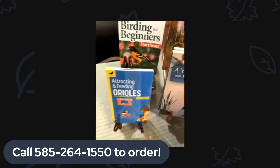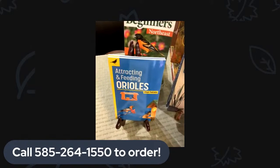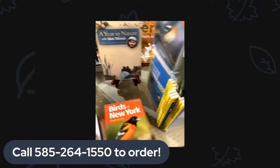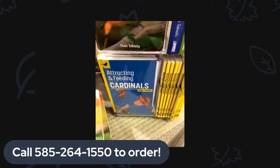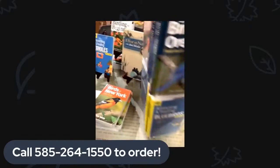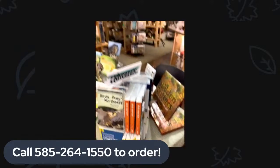Really, really good book. And then he's got books about attracting and feeding specific groups of birds. So this one is always very popular, the attracting and feeding orioles. There is an attracting and feeding hummingbirds. There's a finches. There's cardinals. There's a woodpecker's guide. So he's got very specific books on those as well. So we have all kinds of books here for you today.